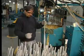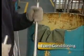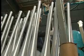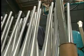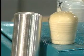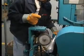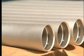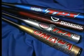Some TPX and TPS models feature a sound conditioning to reduce the metallic sound that occurs when a ball meets a metal bat. These models will have polyurethane foam hydraulically shot through the open handle end or through the barrel end, depending on the engineering design. Then the bats are polished, shot peened, or buffed to achieve a certain surface feel or texture.